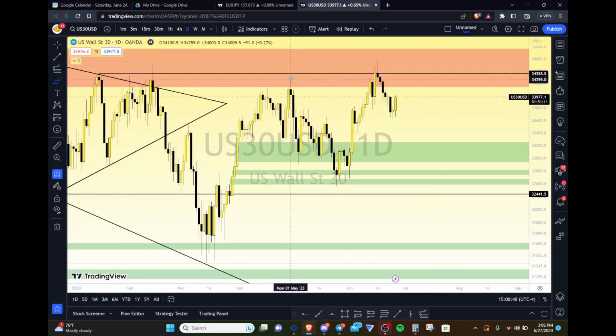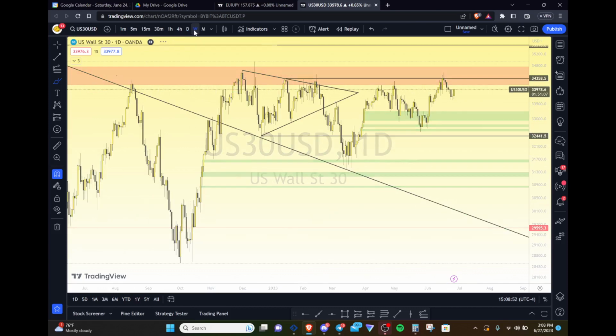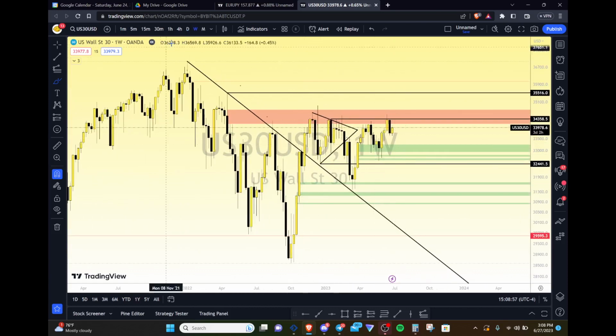But I do want to mention something before we go forward here. If we take a look at the Dow on the weekly, so let's go on the weekly and we go on the monthly, notice what's happening here, guys.